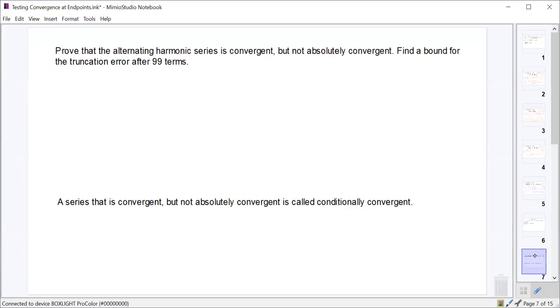All right. So let us prove that the alternating harmonic series is convergent, but that it is not absolutely convergent, meaning that the absolute value of it does not also converge. Then we want to find a bound for the truncation error if we were to approximate the value of that series after 99 terms.